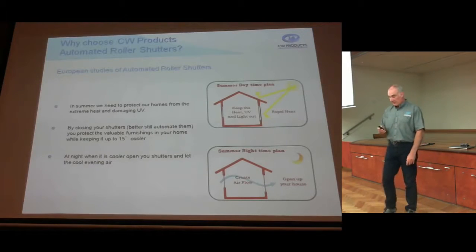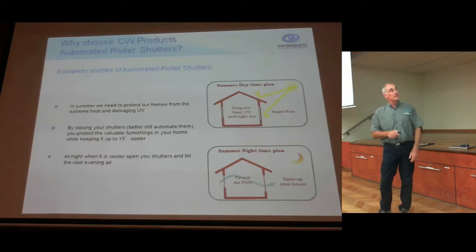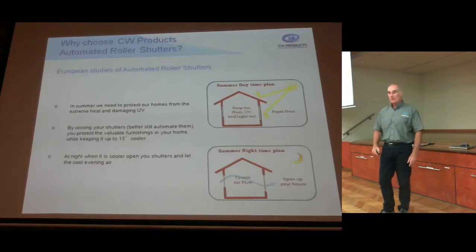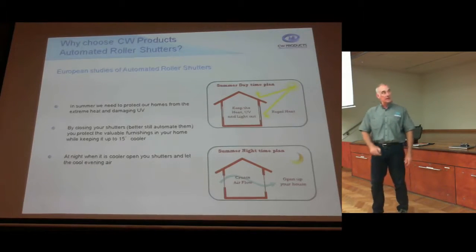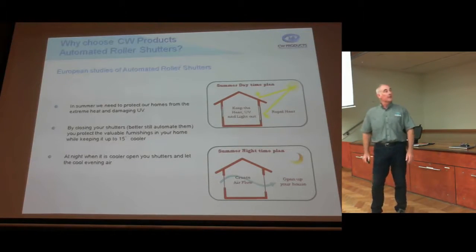So, a very crude schematic of what we're trying to do. Roller shutters closed in the middle of the day to keep the heat out, so obviously you've got the heat bouncing off everything. All of this works, and only works, if you've got a properly insulated home. If you've got a galvanised iron roof with no ceiling and you expect the roller shutters to keep your home 10 to 15 degrees cooler, it isn't going to happen.